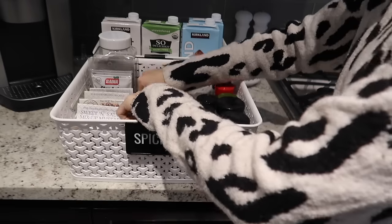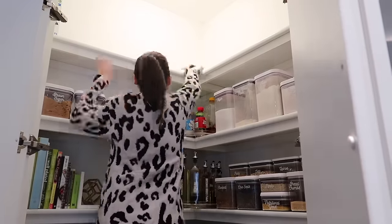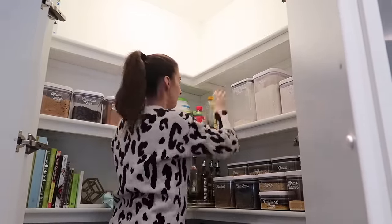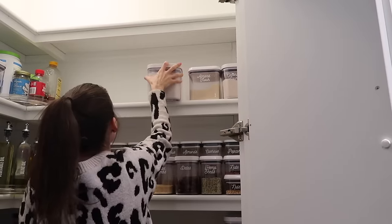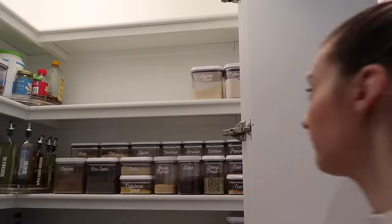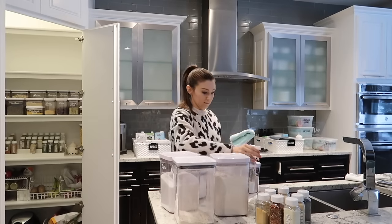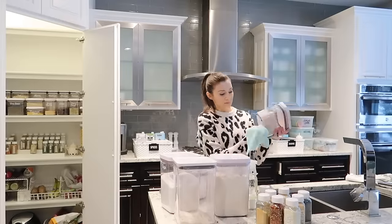All of those containers are nice, neat, and tidy now, so I am going to wipe off the top shelf and start unloading the next shelf. The next shelf down on the right side, I have bigger baking items, meaning flours, whole wheat flour, regular flour, sugar. I have bread flour, coconut flour, almond flour, lots of different flours, as you can tell. That's all on the right-hand side.